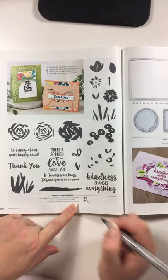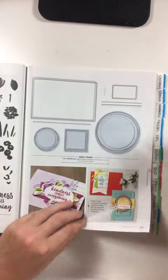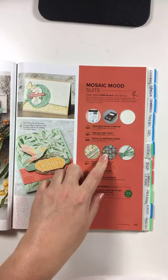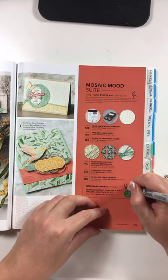Abstract Impressions is retiring. And then the Swirly Frames remain, and Mosaic Mood Sweet retires. Okay, where are we? 19. And the bundle retires according to the list. So that's the only two things they mention.